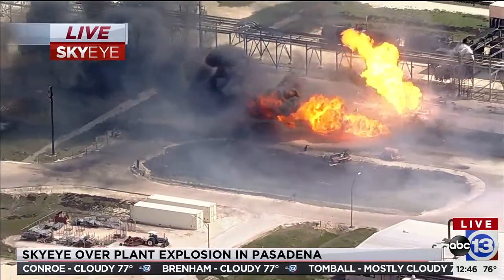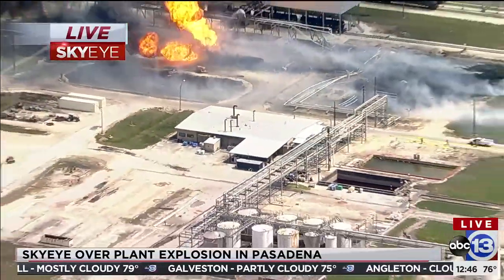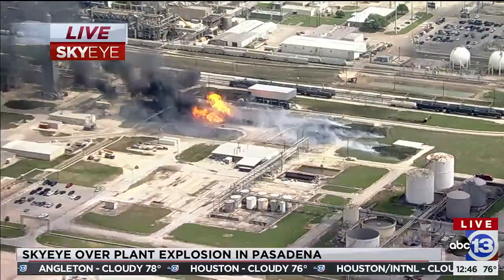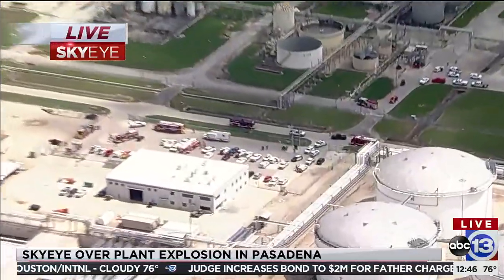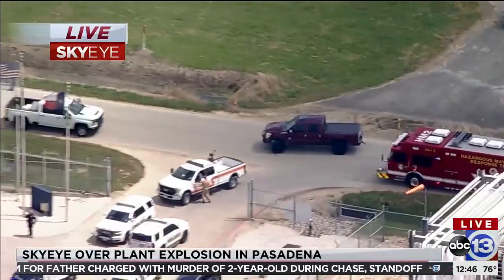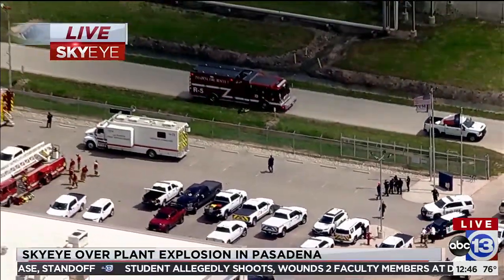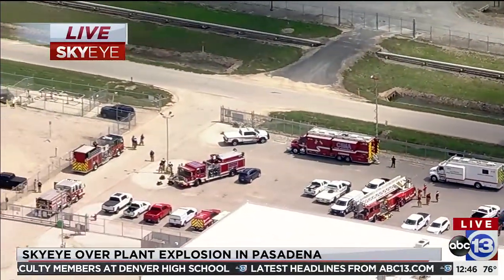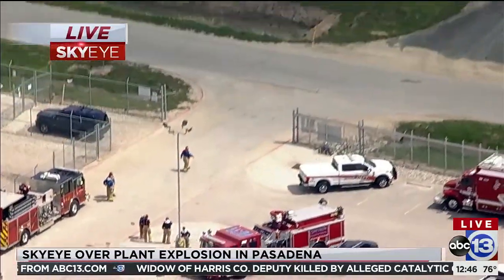So we're not sure if that is what caused the fire and the explosion, but clearly it is a major incident over here in the Pasadena area in the chemical complex along 225 and the Beltway. We were looking for mutual aid. We found it not too far from the actual fire itself. They have stationed themselves here, a lot of them from other chemical companies. That's what they do to fight these fires over here. And as you can tell, all of them are waiting for word to get in.